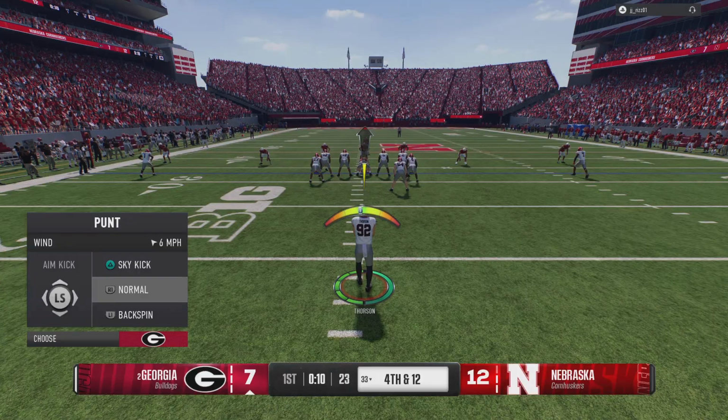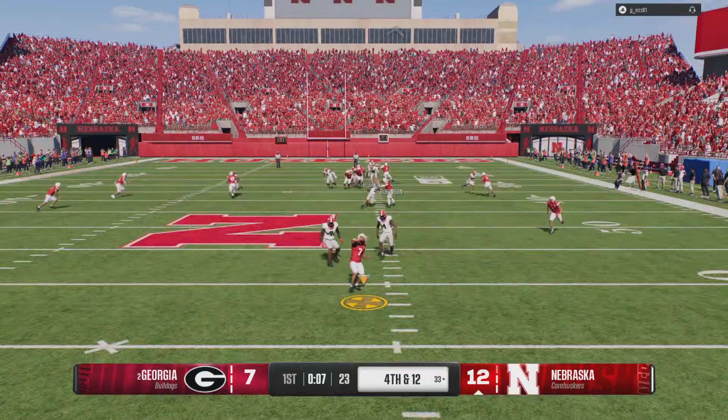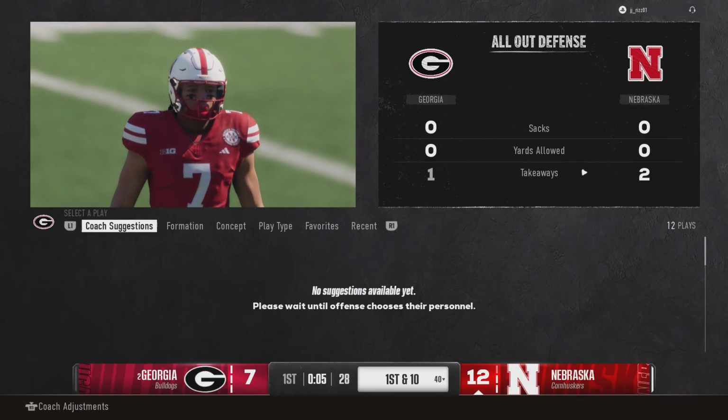Georgia lining up to punt it away. This will be their first punt of the afternoon. A low line drive and short kick. A fair catch taken just inside the 40-yard line.